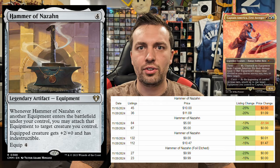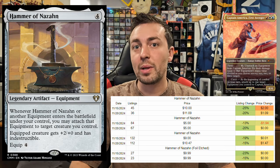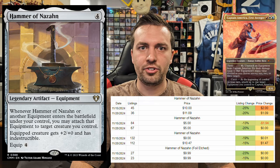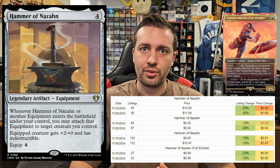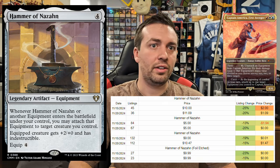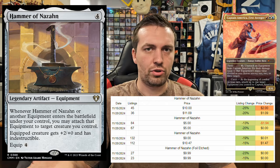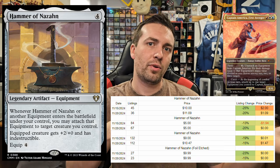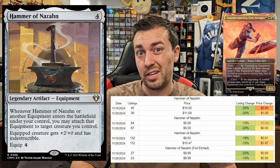Hammer of Nazahn, auto-include inside of your Captain America decks. All versions continue to drain out of the market. There are a lot of different printings, so the numbers aren't massive, but certain versions are really, really low on inventory. It is a card that is very powerful in any Voltron deck. So if you have a Voltron deck and you don't have a Hammer of Nazahn in it and you want one before it's $15, you should pick it up now.